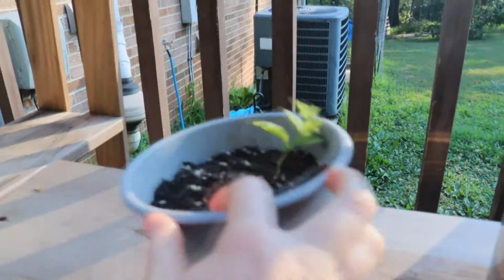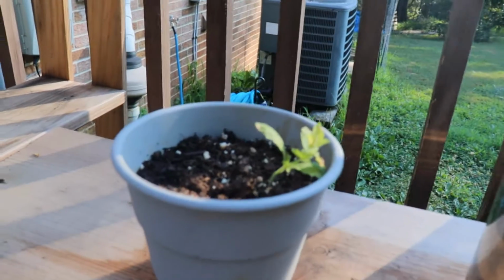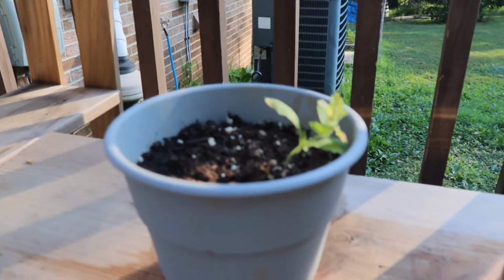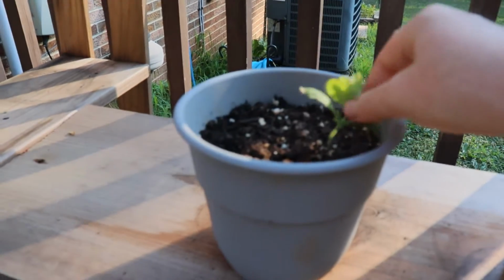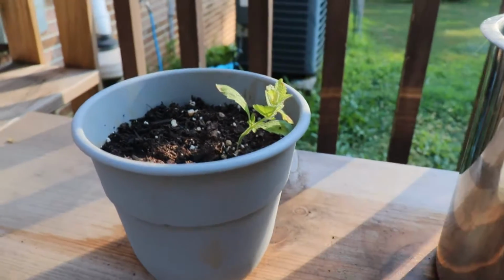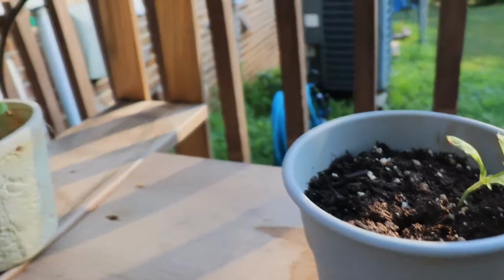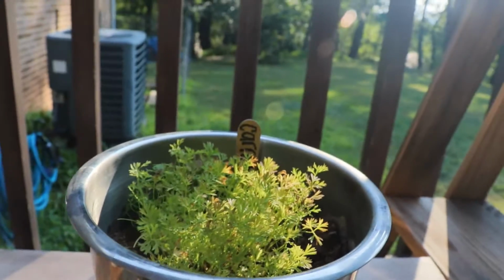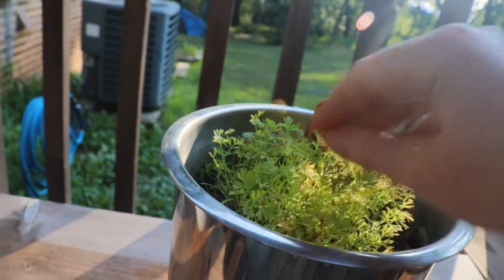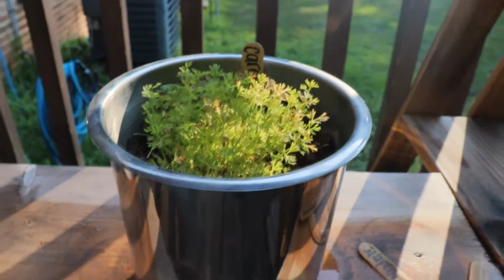Here is a cutting of lemon balm that I got from a friend's garden, and I propagated it and then planted it. So the other two didn't do very well, but this one's doing okay. It's grown very little bit, but it's still grown. Here's the carrots. Some of them are looking a little iffy, but they've actually gotten a lot bigger since last time.